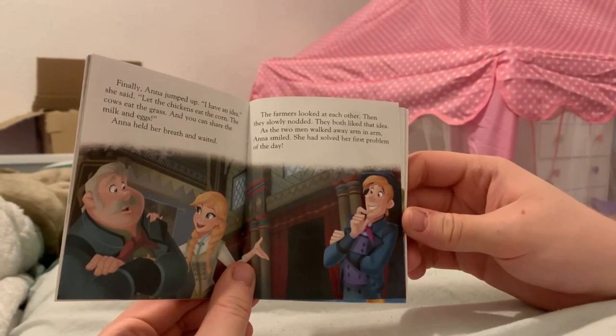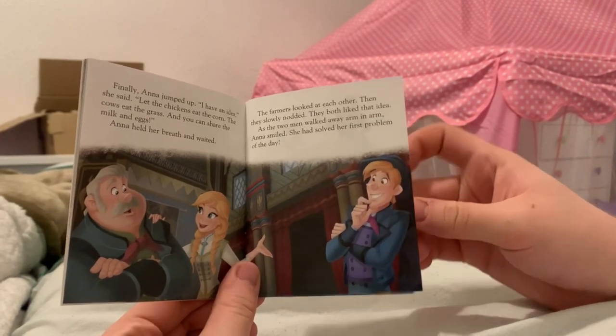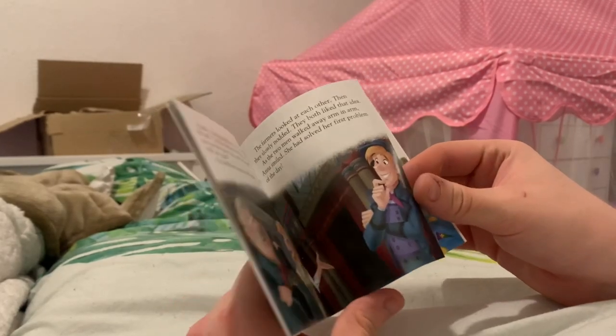As the two men walked away arm in arm, Anna smiled. She had solved her first problem of the day. That was a good idea, too.